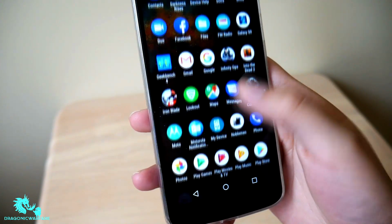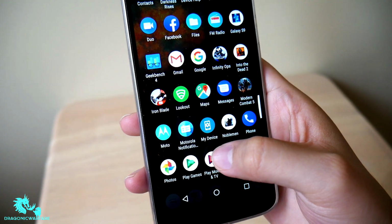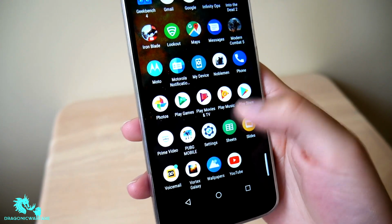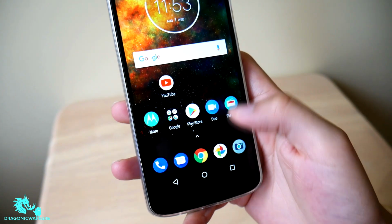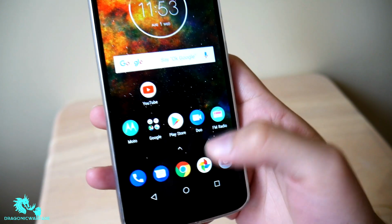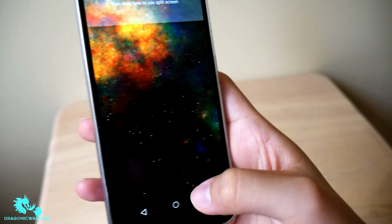Geekbench, of course, downloaded that. It comes with Lookout, messages, maps, Motorola notifications, my device, all that cool stuff. Prime, voicemail, never used none of that stuff, sheets and all that stuff. So let's get to the next screen. Like I said, the FM radio is pretty cool. I like it. Headphones are unplugged, you have to use some headphones on there.